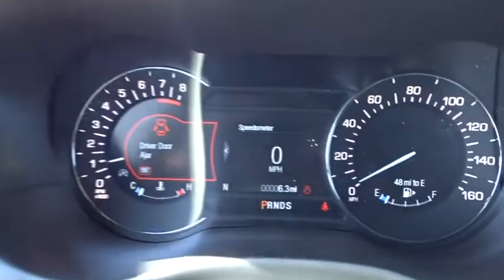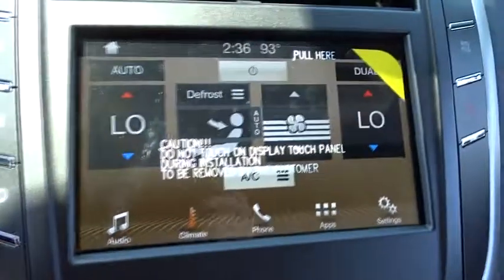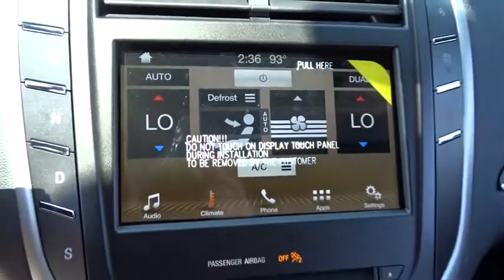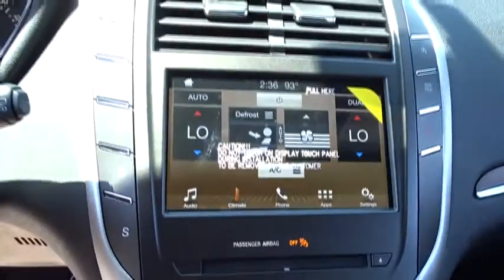Here are some of this vehicle's great options. Traction control, power passenger seat, dual airbags, power steering, alloy wheels, four-wheel disc brakes, trip computer, heated front seat, electronic stability control, power windows, compass, security system, CD player, rear window defroster, tachometer, brake assist, panic alarm, Sirius satellite radio.